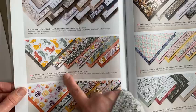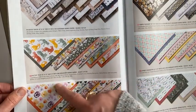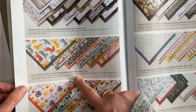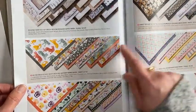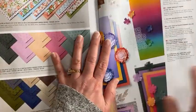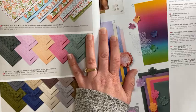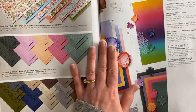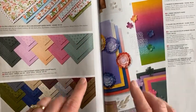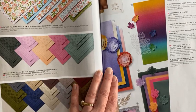It'll tell you the colors that are used. It tells you what suite or product it coordinates to. So lots of information listed with the designer papers. This page here, holy moly, 135. Make yourself a note. If you've got your catalog now, mark it in some way. You're going to want to take a look at page 135, Specialty Basics.